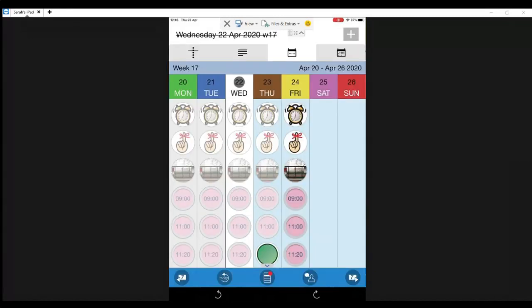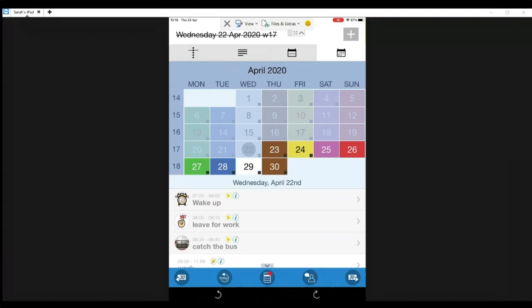And you also have a whole month view as well. So you can see on here, you've still got your daily activities down the bottom, excuse me, and the rest of the month is grayed out, so you can see exactly where you are in the month.